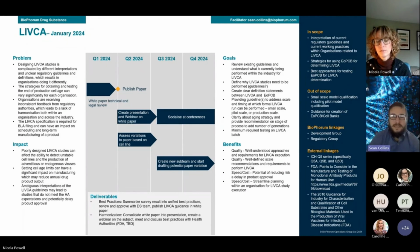So one of the key tasks of the survey was to understand what people are actually doing. Is anyone actually using small scale, as well as understanding what your practices are? What approach do you take to defining LIVCA? And then beyond that, the expectation was we create a paper like that. So this, again, is a good example of what the charter defines. It has a lot of information in there, but I'm not going to go through that in detail now.